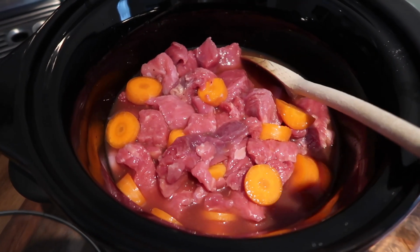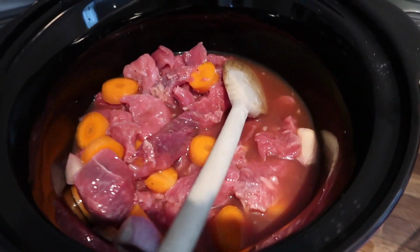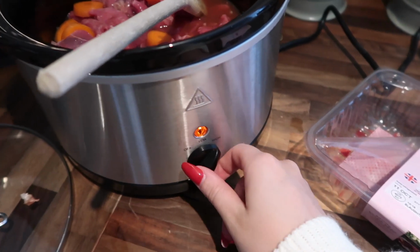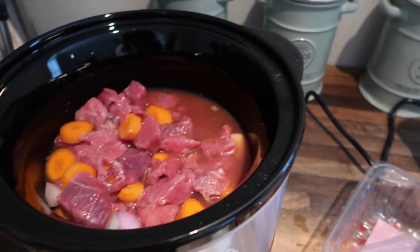So that is everything in there now that needs to be in there. I'm just going to switch it on at the plug, and then I'll put it on to high. So I'll just leave that now and put the lid on and just keep checking on it.